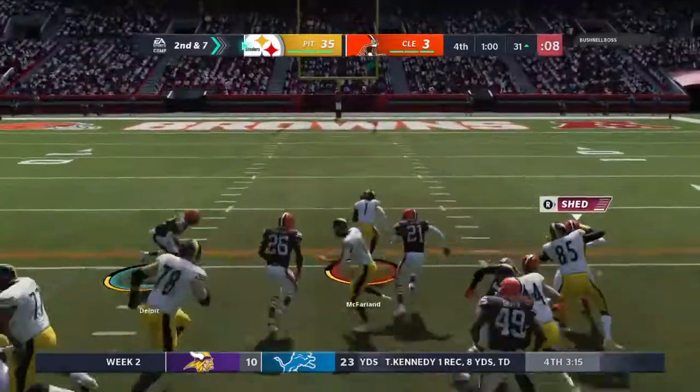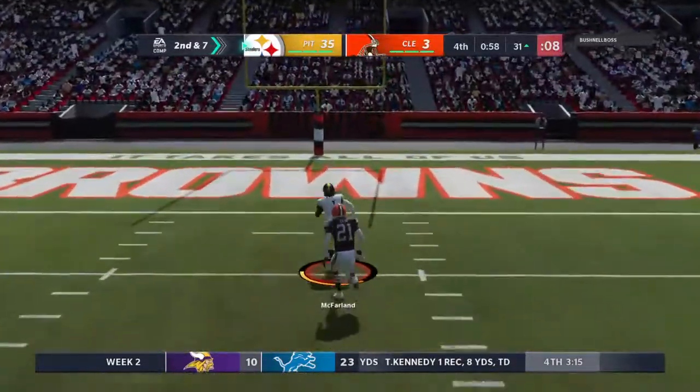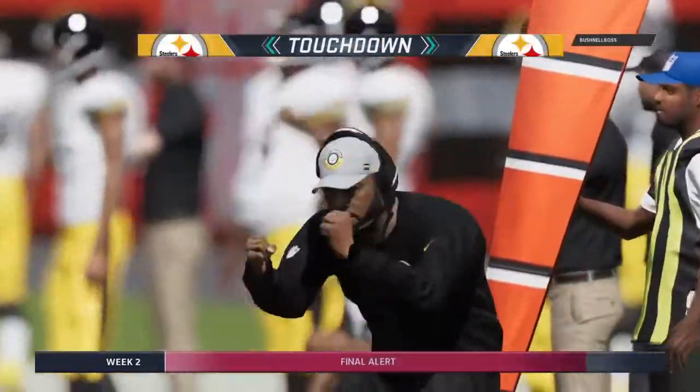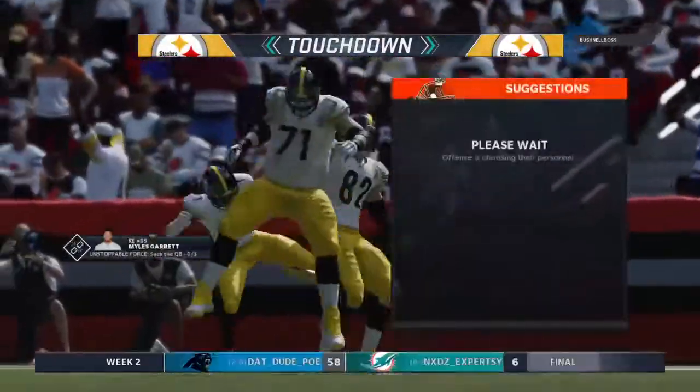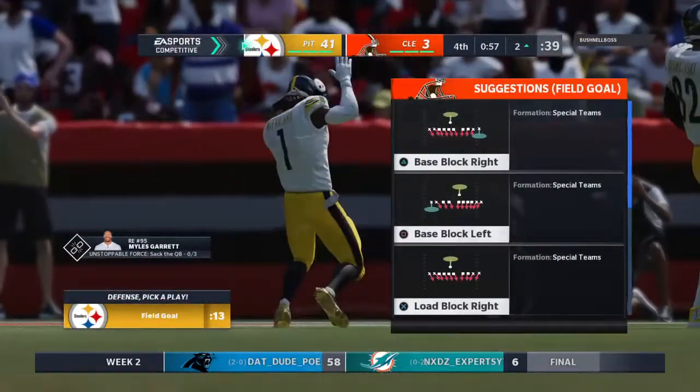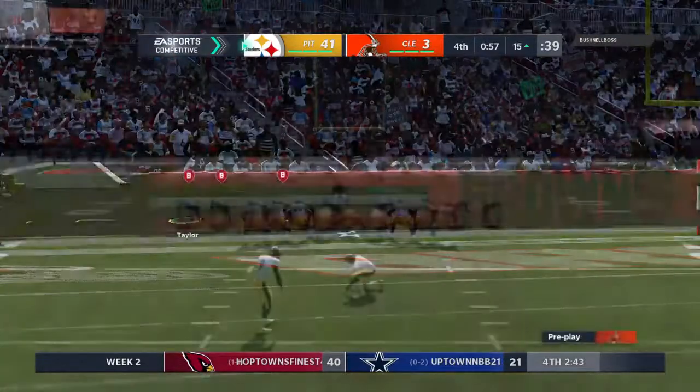They'll try and run some clock here as they keep it on the ground. And he will get into the end zone. It's another touchdown. This thing is ugly. Looking like they're well on their way to a 2-0 start. All smiles right now on that sideline, isn't it? As well there should be.